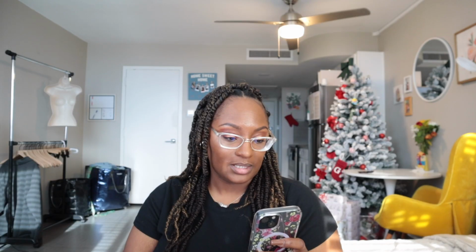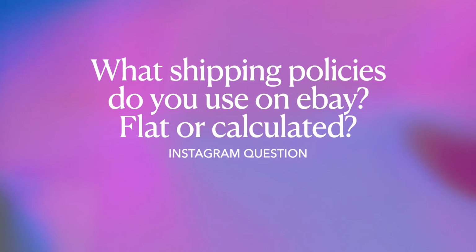All right, the next one is, what shipping policies do you use on eBay, flat or calculated? I don't really have any crazy shipping policies. I do have a $2 handling fee. And as far as flat or calculated, I do calculated. I try to stick to USPS Ground all the time because they do the 2 pounds. And for anything super heavy, I will go ahead and do Priority, but I never do flat rate shipping.